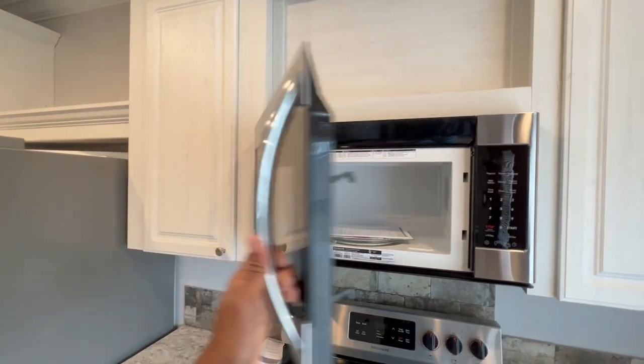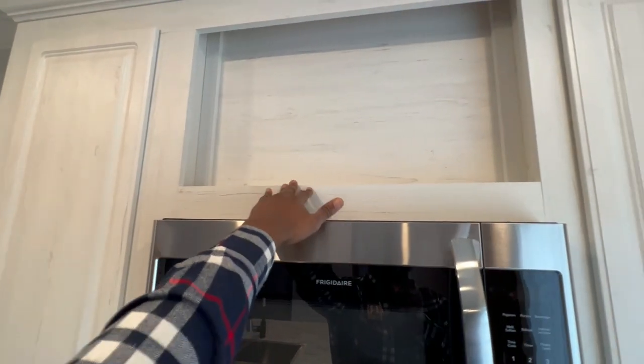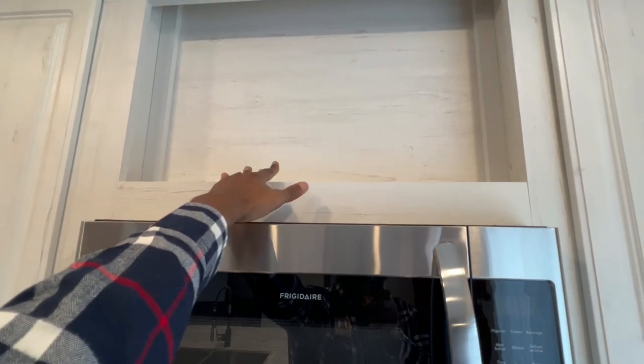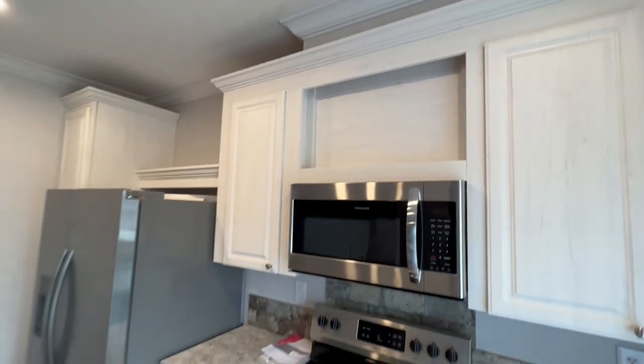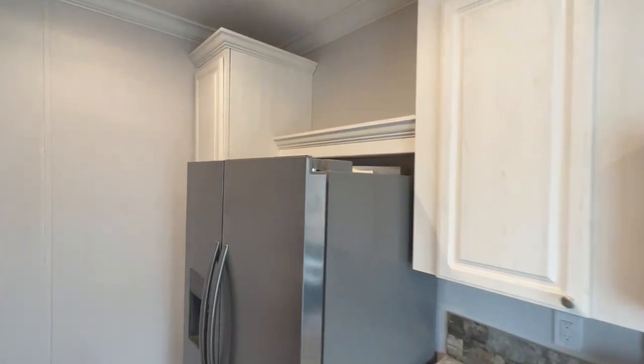Your microwave above the stove. And I really love this nice space up here. You can display your favorite decorations, or you can also place your favorite herbs and spices right there too. You also have space above your refrigerator.